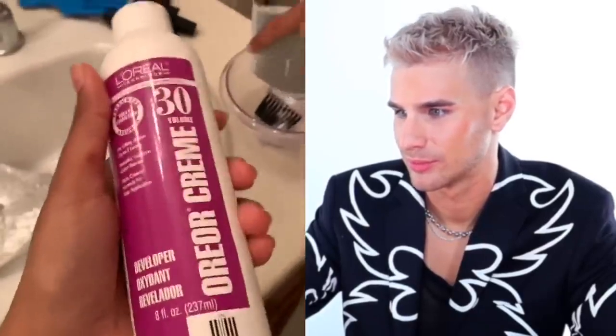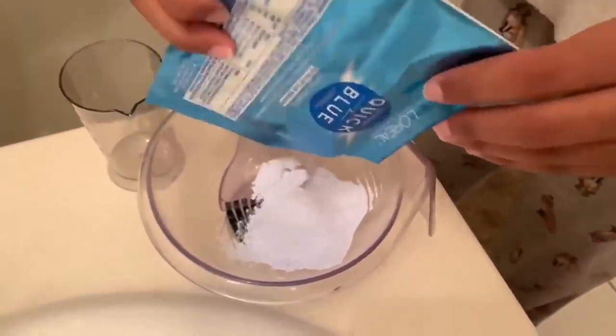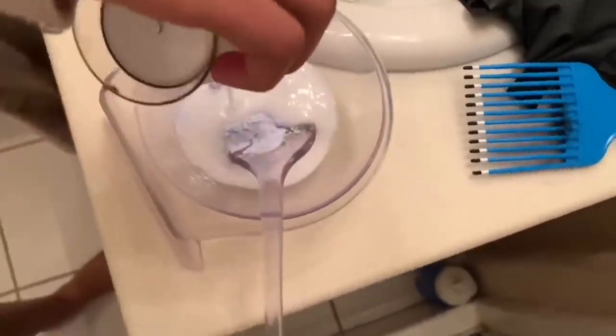Quick blue bleach packet. We're gonna put one of these packets in the bowl and then I'm gonna mix it with 30 volume developer and we'll see if that ends up working. Honestly, quick blue and 30 volume for black box dye, great idea. It's a very strong lightener, but it is very effective and it will lighten the shit out of your hair. We should make sure the consistency is nice and creamy or else it's gonna dry out and nothing's gonna happen like on that test strand she did.